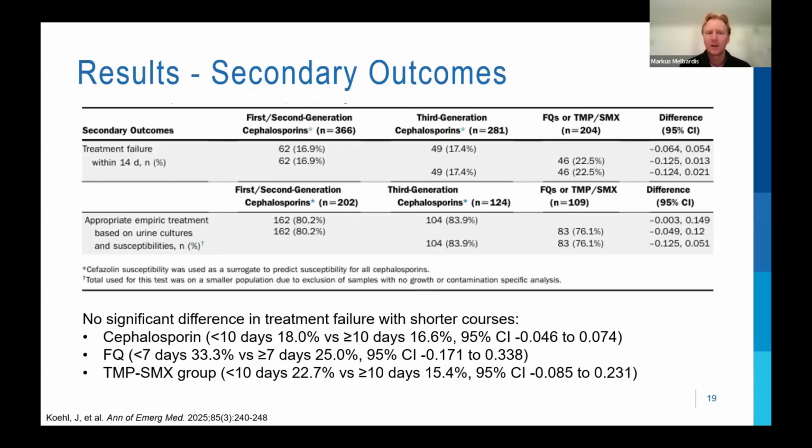Looking again at whether empiric therapy was appropriate based on urine culture susceptibilities, as stated earlier, it was around 80% for the cephalosporins and 76% for the fluoroquinolones and Bactrim. But the takeaway here is that even breaking it down between first, second, and third generation cephalosporins, the rates of treatment failure and appropriate susceptibilities for empiric treatment were roughly the same.